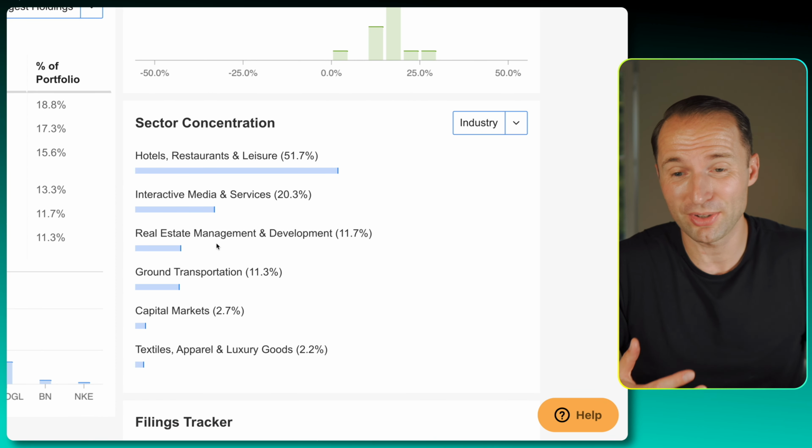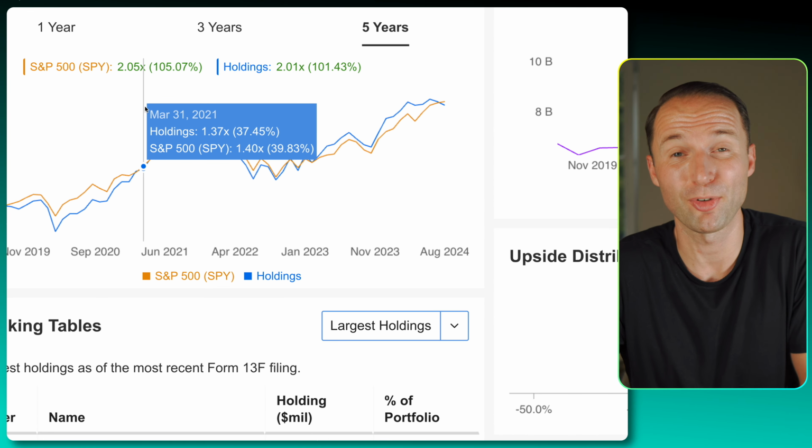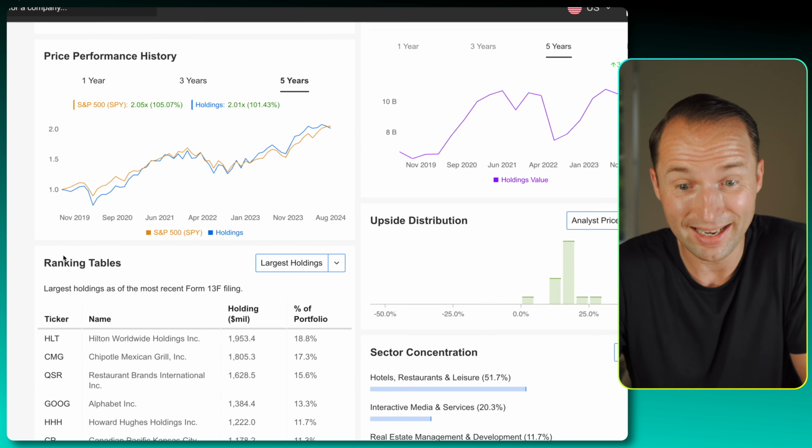And you see here tech or semiconductors hardly represented. And I guess that's part of the explanation why he actually underperformed the market over time, while the S&P is very tech heavy. He hardly has any tech in there.